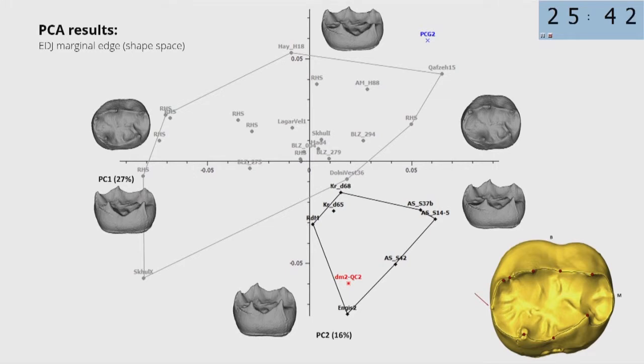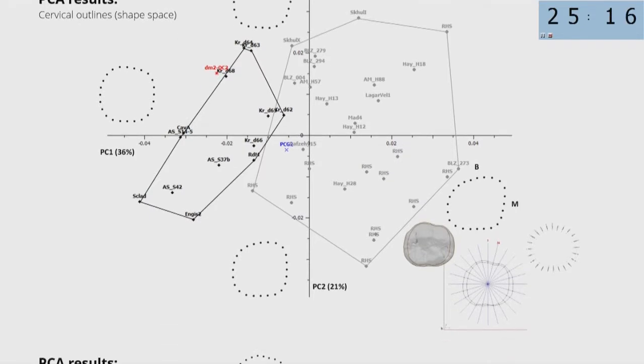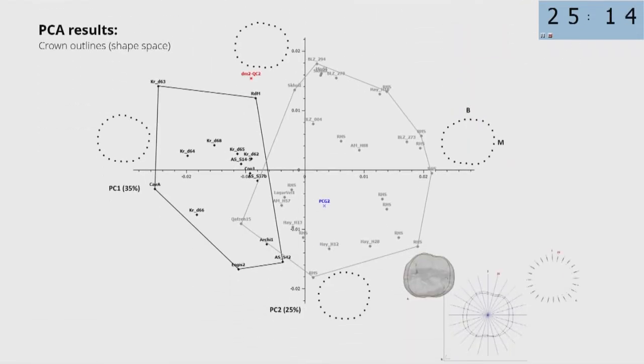And if we move to some morphometric analysis, either 2D or 3D, even if you take a single tooth like the upper deciduous molar, whatever kind of analysis that you do, whether you do the EDJ topography, whether you go with the crown topography, whether you go with the cervical topography, you can see that those hominins from Kesem cave always fall within the Neanderthal range.